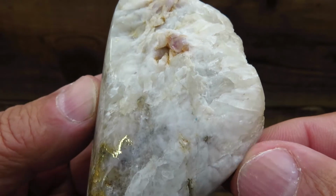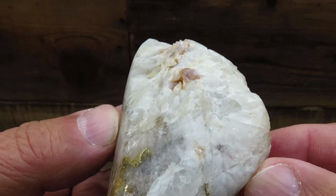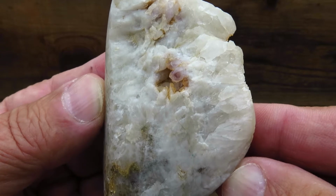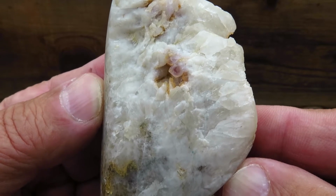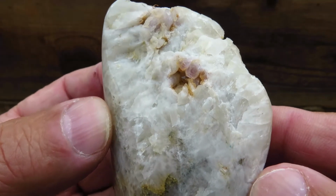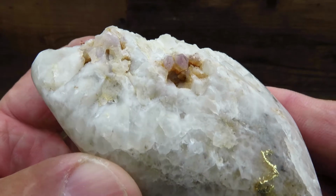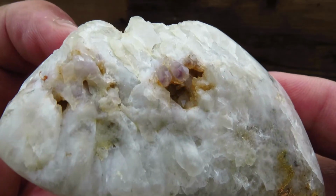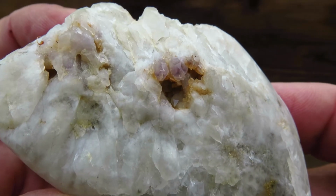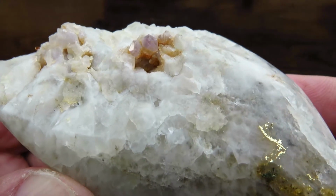So if you're standing on the edge of the pit looking down, you would see more or less the vein like this with a black shell on both sides of the vein. And in this particular piece, there's a little amethyst vug in the middle. You can see some terminated crystals there, kind of not too dark, kind of a pinkish purple.